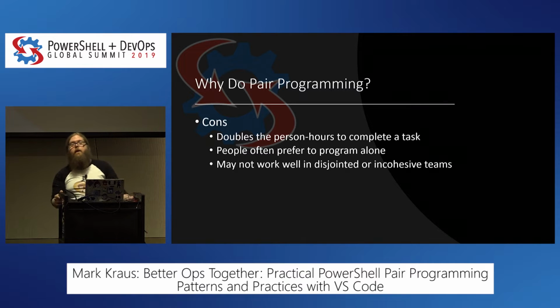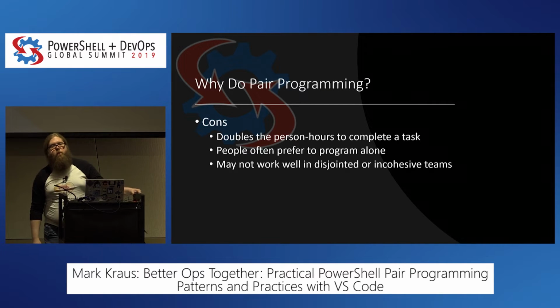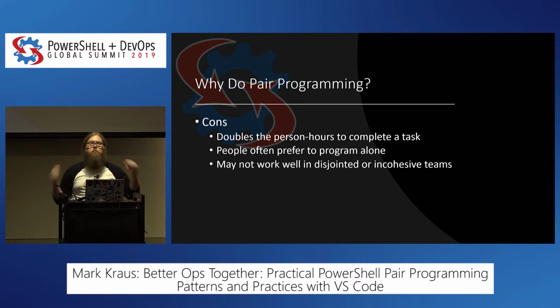So people often prefer to program alone. I think in IT, some of us are solitary by nature. We like to be off on our own. And this could be a matter of focus, too. Sometimes you want to get your head down and buried in something and focus on it, put your headphones on, blast your Metallica, and just focus on the code that you're doing. And it can be really hard to get that focus if you have to sit there and communicate with somebody sitting next to you. So you can lose that zone somewhat. And then there's just the fact that sometimes we're solitary creatures in IT, and it's kind of uncomfortable. I want to work, but I'm sitting next to this person, and it's not part of my good feelings.